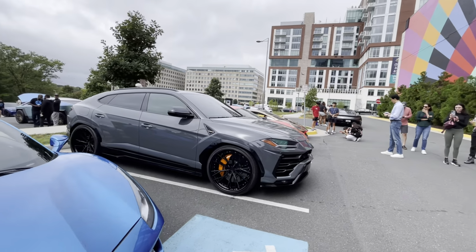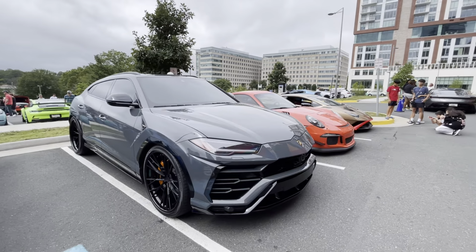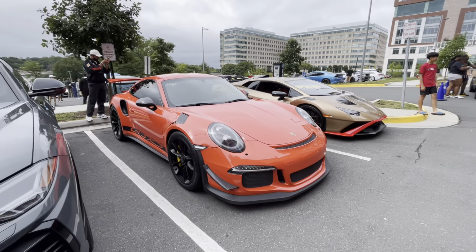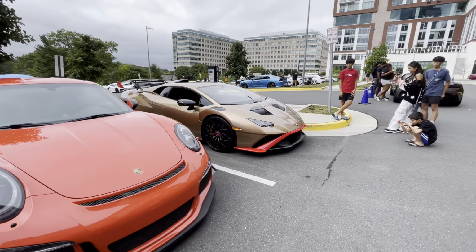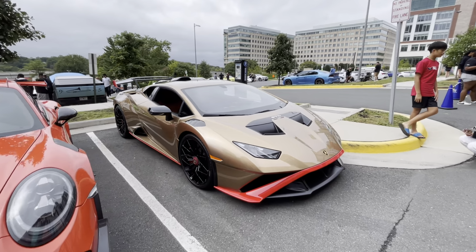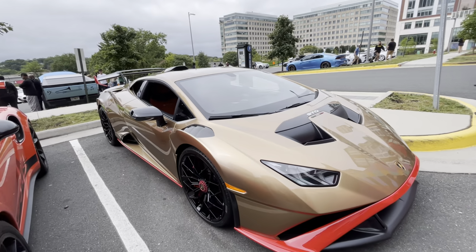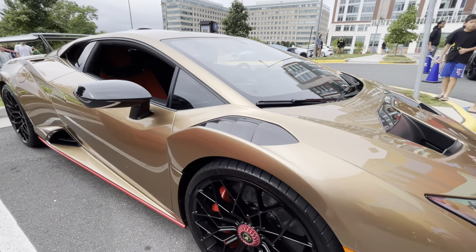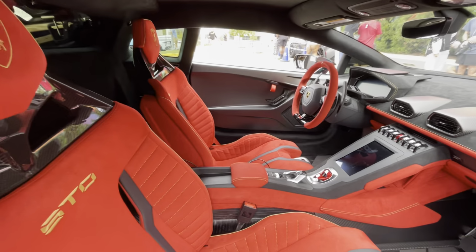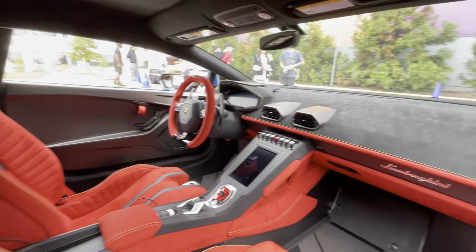Another Urus. GT3 RS. Very special Lamborghini STO. Seen this a few places. Very cool. Wrapped his steering wheel.